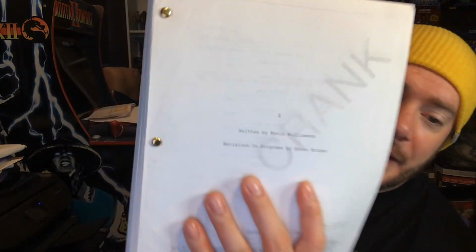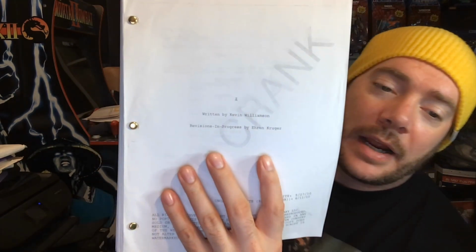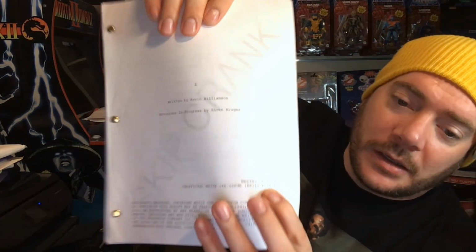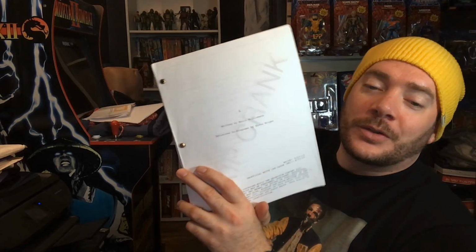Now, again, this isn't an original shooting script. It's a copy, but you wouldn't have found this on set because a lot of this was changed before they even started shooting. However, as you can see, the cover page says written by Kevin Williamson, revisions in progress by Ehren Kruger. And as you can see over here, there's not a whole column of rewrites. There's only a few. So this is as close as you're going to see to Kevin's original script.